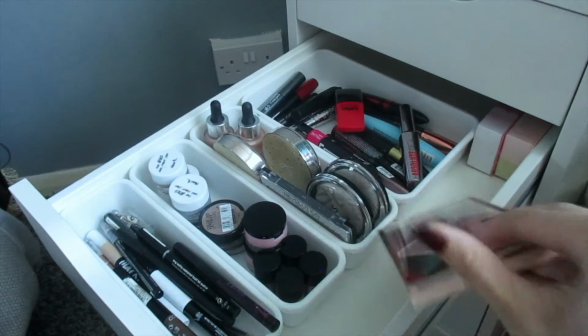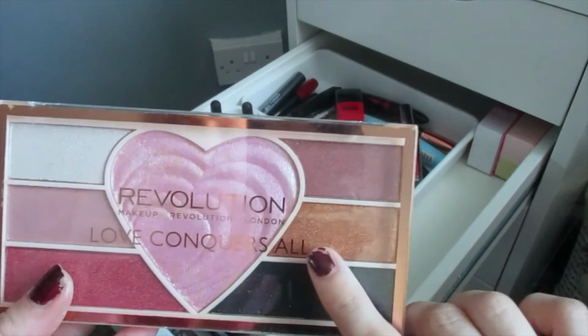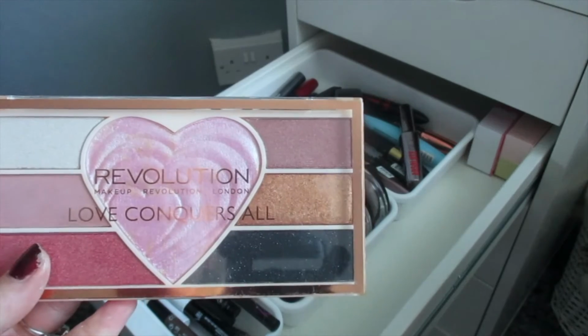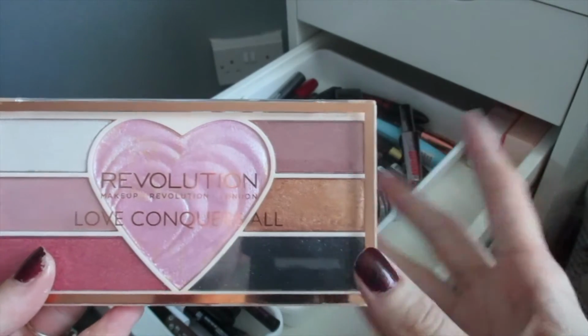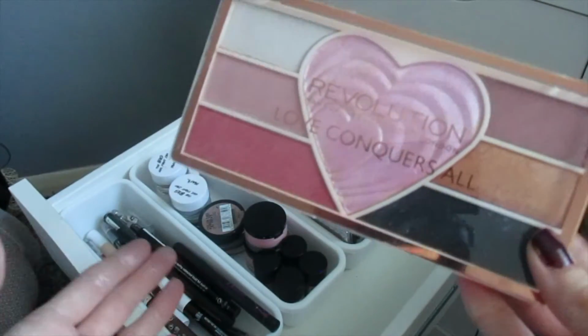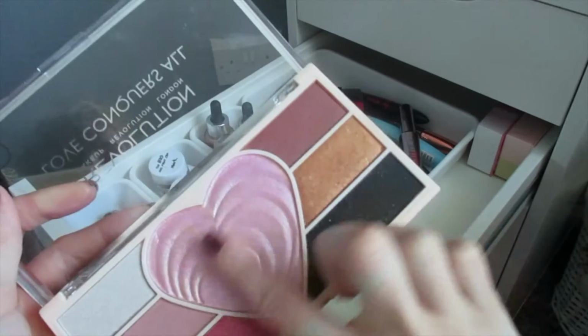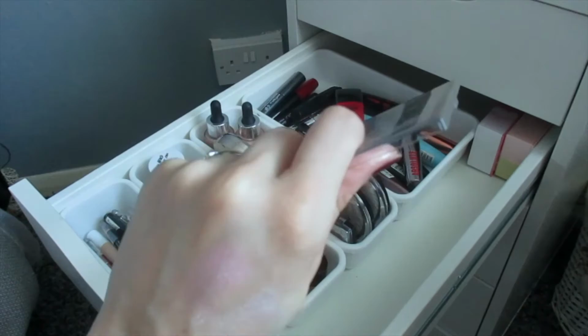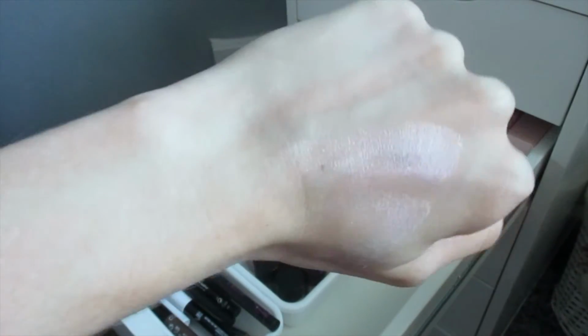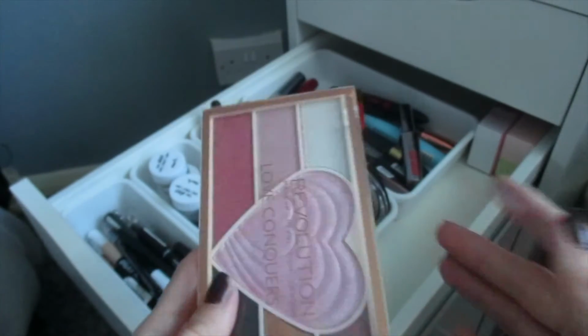I then also have the Revolution Love Conquers All palette. You will see this palette as well in the eyeshadow palette drawers, because as you can see, you have 6 eyeshadows and 1 highlighter. I just wanted one in the highlighter drawer, and obviously the eyeshadow ones as well for the eyeshadow drawer. But again, you get a really stunning highlighter. Just look at that highlighter. I just absolutely love it.